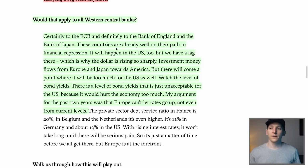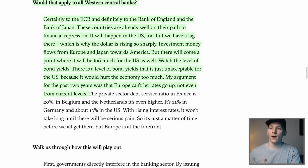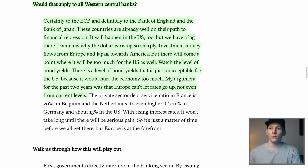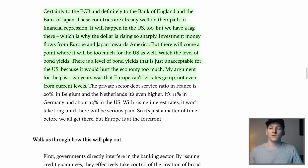Also, some comment here about bond yields and why bond yields can't be very high for very long. Certainly the ECB, and definitely the Bank of England and the Bank of Japan, these countries are already well on their path to financial repression. It will happen in the US too, but we have a lag there. I'm much more positive on the US personally because it is constantly an area of innovation and small businesses doing very well for their economy. But investment money flows from Europe and Japan towards America. But there will come a point where it will be too much for the US as well.